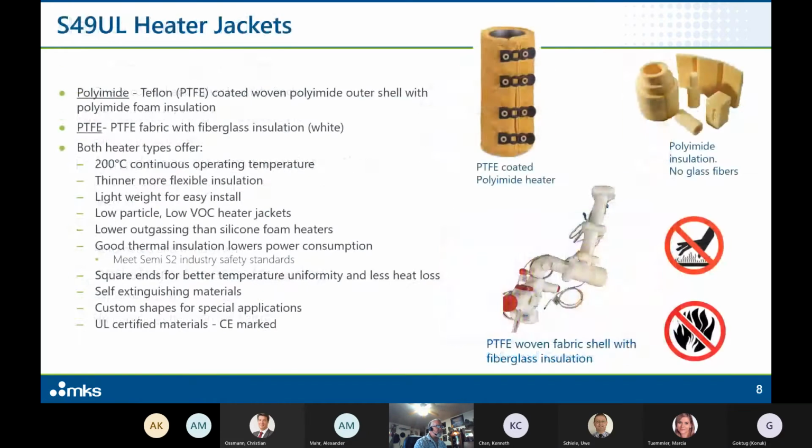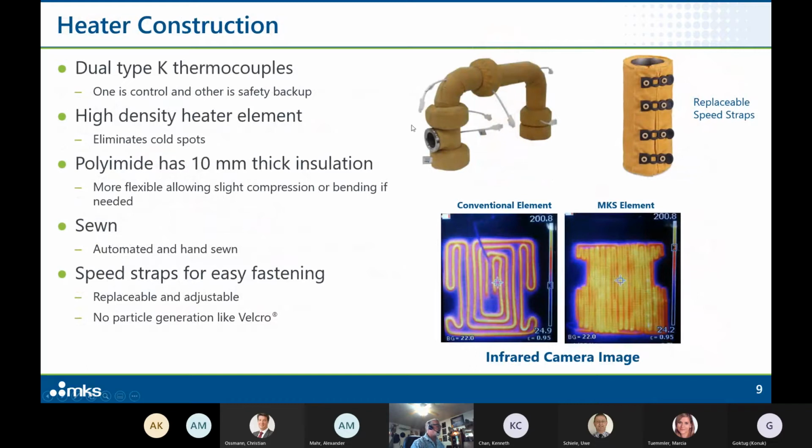So let me actually, oh yeah, we can do it on this slide here. So here's your construction. Like I said before, it's a dual type K thermocouple. One is for control and the other is for overtemp, meeting your safety requirements. High density heater element. So it's nichrome wire. It's sewn into the backing fiberglass material. So this is the nichrome wire, and it is sewn with an automated sewing machine into the backing fiberglass material.